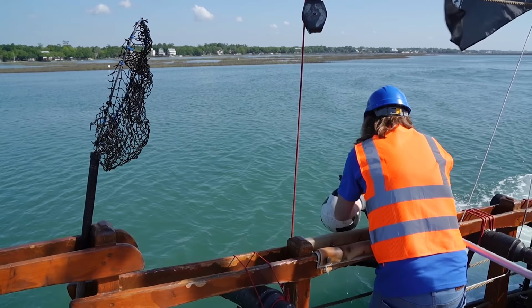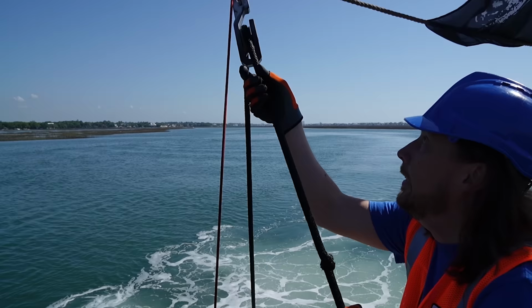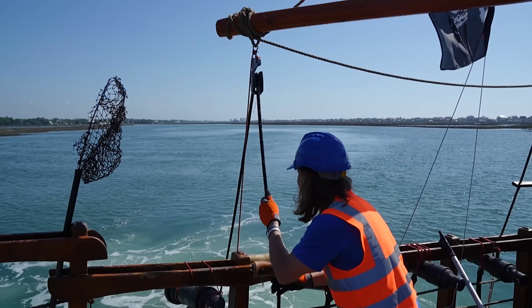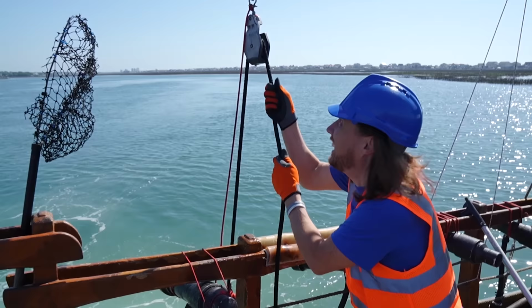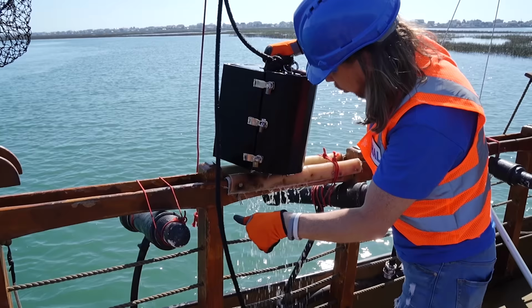Got our treasure boom here and our pulley that's attached to it. Let's see if we can pull this up. It is heavy. We gotta use our muscles to get this up here. There's something attached to it. I can see it. Come on. Deep. Wow, look at that. It's heavy.